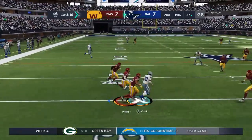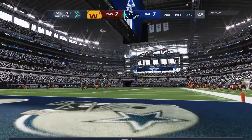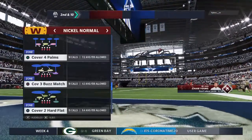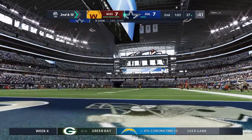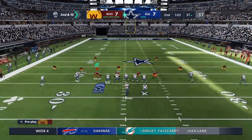Now left side on the swing pass. Not able to go anywhere that time. 2nd down. Now another timeout called for by the offense, as they'll stop it with just over a minute to go before halftime.